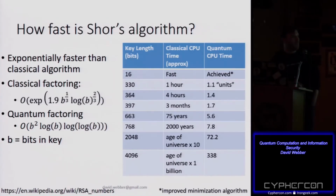This uses a slightly different algorithm than the one I've described, but this is the world record: factoring a 16-bit key on a quantum computer. And this is the table that I showed you before, where a 330-bit key took an hour, and 4096 takes the age of the universe times 1 billion.